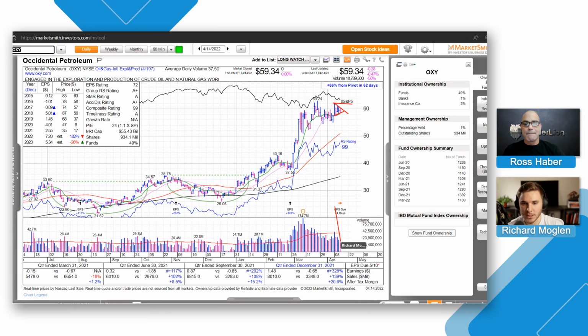And once again, this is a super strong stock, RS rating 99, RS line right near all-time highs, even though the stock is a little bit lower within the consolidation. So a lot of super constructive things going on. And I love seeing this power on volume, as Ross pointed out.